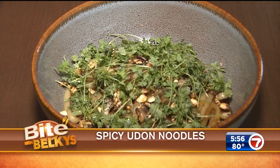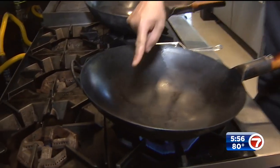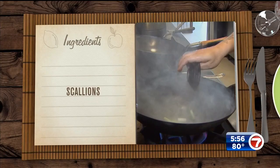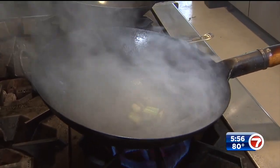Spicy udon noodles. So we're gonna get the wok extremely piping hot. As you see, right now it's getting nice and smoky. Chef Raymond starts by adding scallions to the wok. As you see, it's gonna char really quickly. That's kind of what you want.